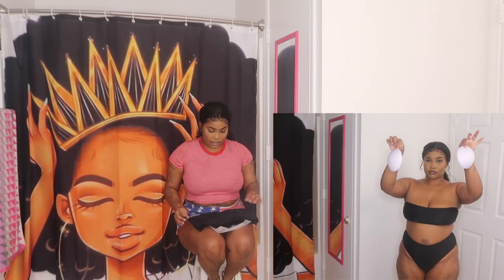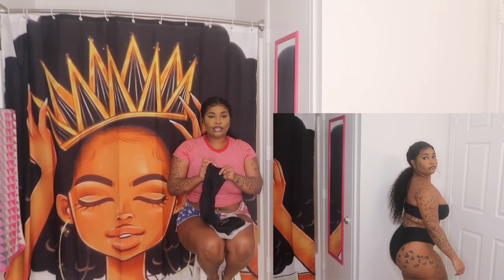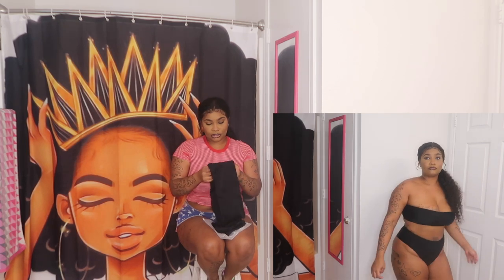And the next one is this bikini. This two-piece bikini bandeau top. It also has breast padding in the breast part. You can also take them out. I'm probably gonna take it out because it's sizing my breast to be strong and it's probably not gonna look right, but I'm gonna try with the breast padding in, and I'm also gonna try with the breast padding out.